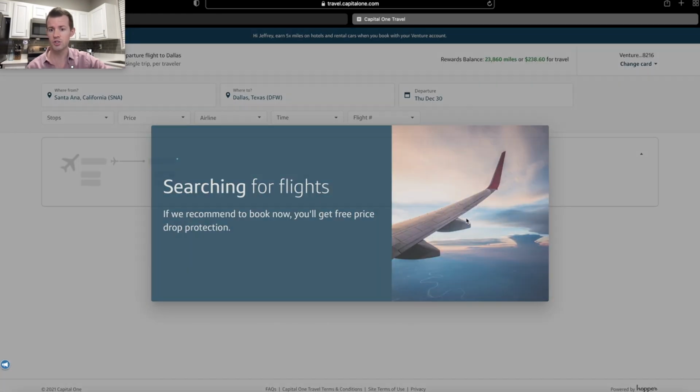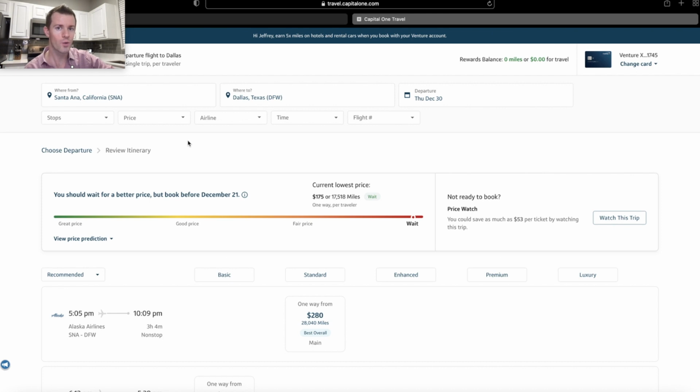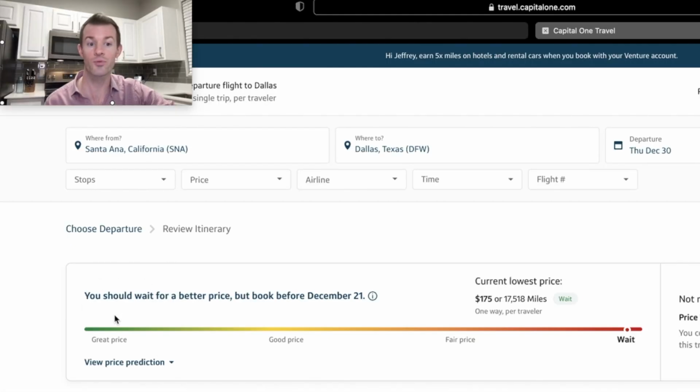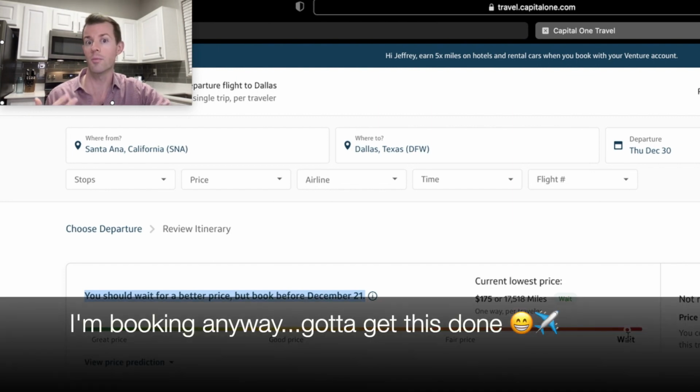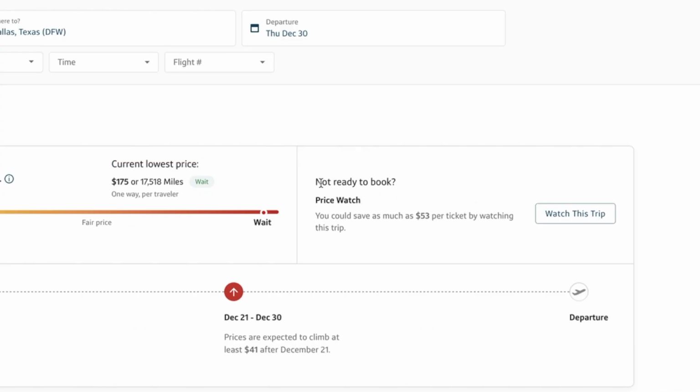Apply and search. Awesome, so right away you're greeted with a really cool tool right here, which is the price predictor feature. So it says right here, you should wait for a better price, but book before December 21st. So that's nice to see that. It also shows you this time scale here, where it's a gradient price, from great price to good, fair, and then wait. So right now, my indicator is saying to wait for a better price. It's too early to book because airfare prices for my itinerary may be dropping. And then if I'm not yet ready to book, I could have it price watch for me by clicking watch this trip.